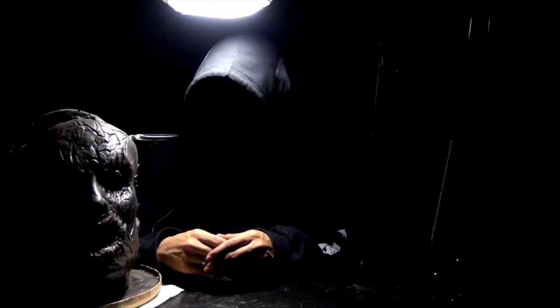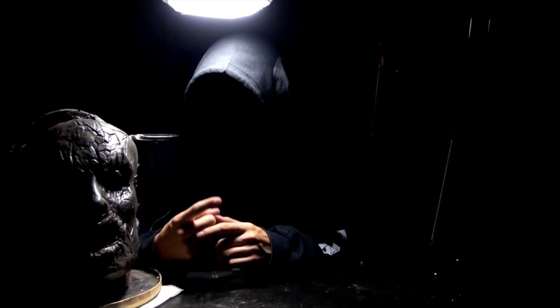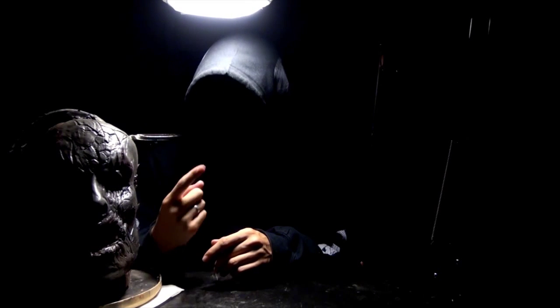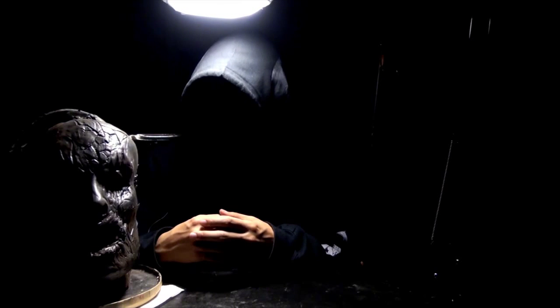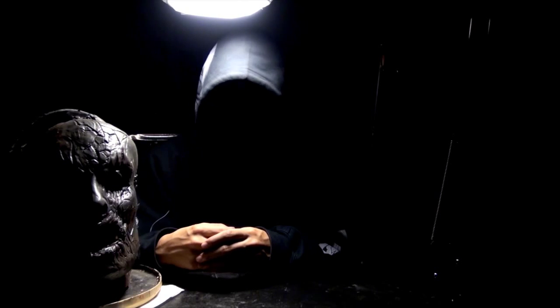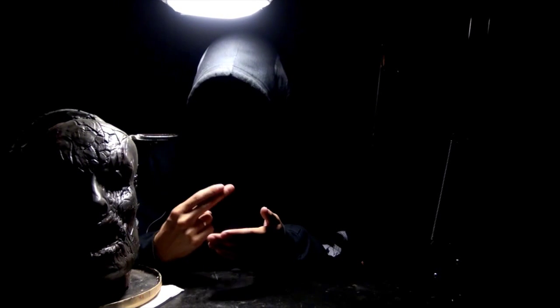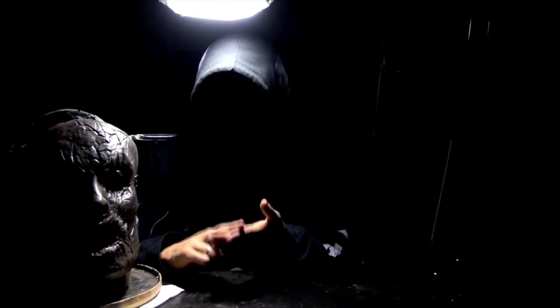Also, I'd like to mention one thing when it comes to custom masks. Once I get 2 commissions and one of them is finished, I'm not going to have another vacant spot until the other one is finished. If that makes sense. Does that make sense? Hopefully it does. It actually sounds confusing now that I think of it, but yeah. So if you guys want a custom mask from me, please check out the vacancy sign on my YouTube channel.